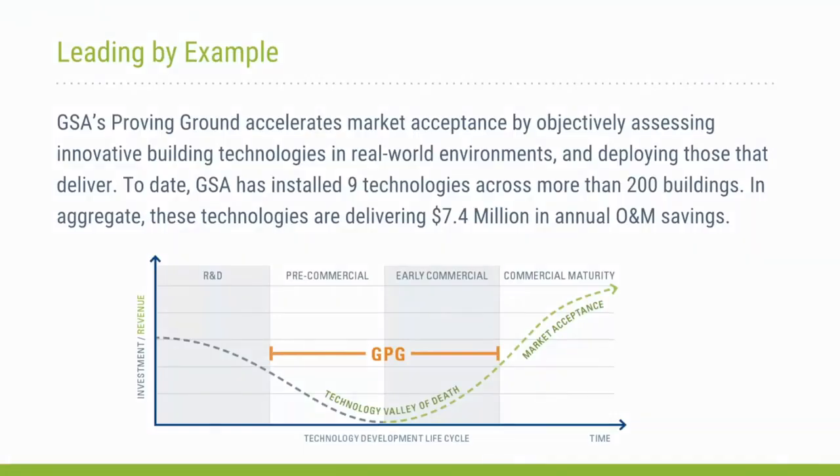A key premise of the program, and I think you'll see that in the case of this particular technology we're going to talk about, is that there's a really rich pipeline of innovation on the R&D side, and there are some really cool things that came out of UC Berkeley that are the underpinnings for this technology. But getting that technology into full commercial maturity, where it has market acceptance and full-fledged market pricing, is the challenge. And of course, the other challenge is that facilities are risk averse, basically, is the bottom line. So GPG helps bridge that gap, establishing confidence that these technologies work in the real world of our operating buildings. And as you can see here, to date, we've deployed 9 of those technologies that have proved out, and it's really some rather significant savings.